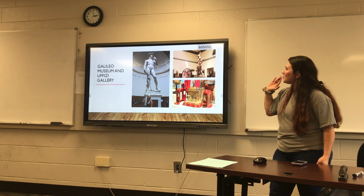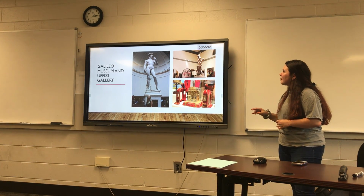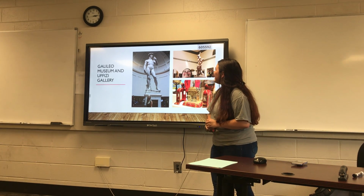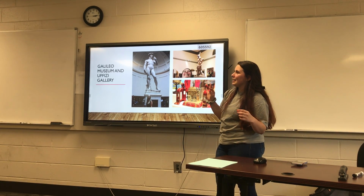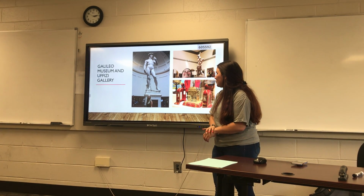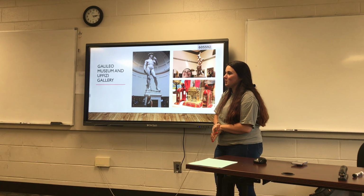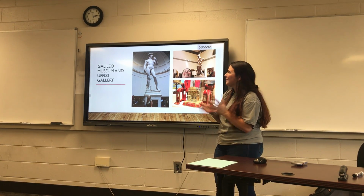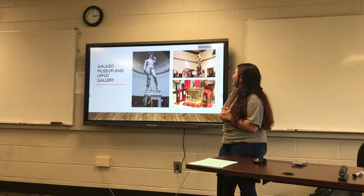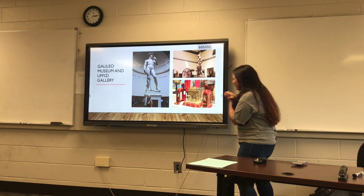While we were in Florence, we went to the Uffizi Gallery and Galileo's Museum. This is the David, and he is exactly proportional, and he follows the golden ratio. I did not realize how huge he was until we were standing there looking up at him, and I was very amazed at him. This is just another random set of statues that I took a picture of.